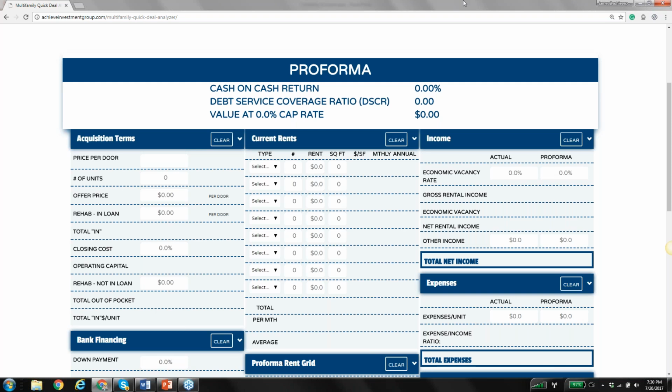But to do a pro forma analysis, capex is not really an indicator that will be part of the pro forma cash on cash return. A lot of multifamily valuation is on the NOI, the net operating income. Let me see what other questions I have.